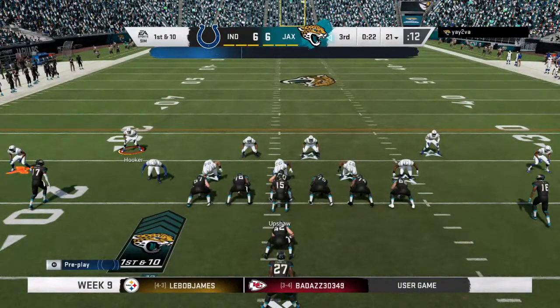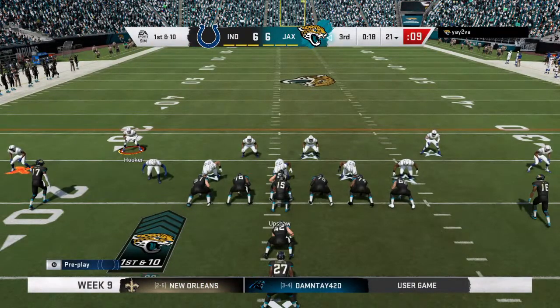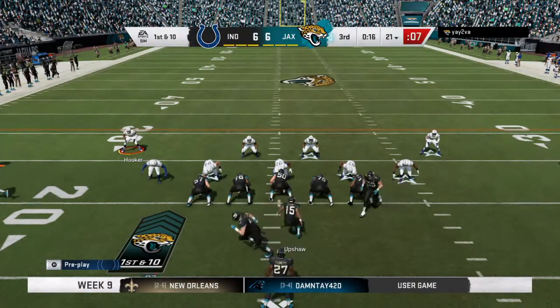Check Mike 99, Mike 99. We got to get the ball, D. Get the ball right here. Let's go. He's checking. He's checking weapons. Get the ball.